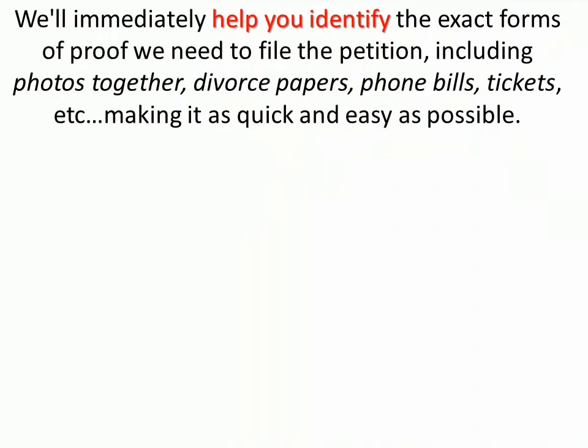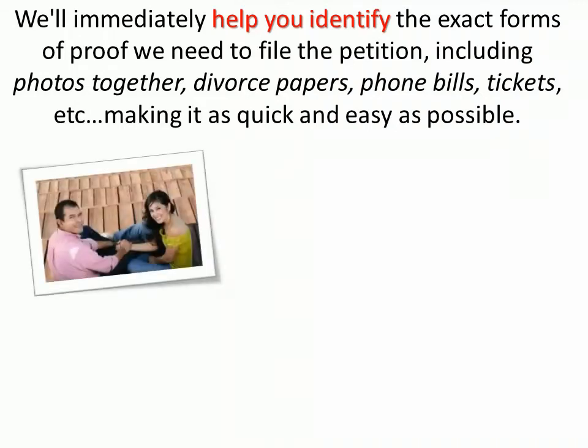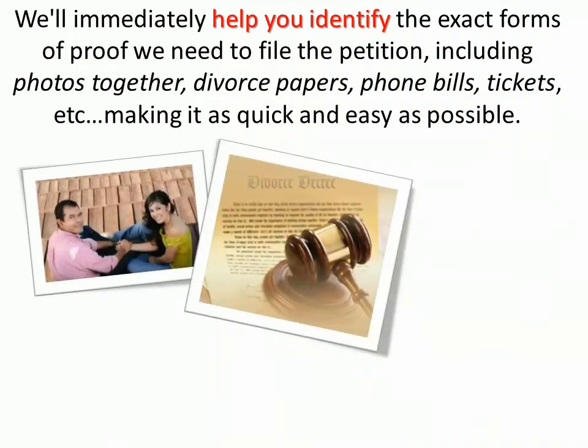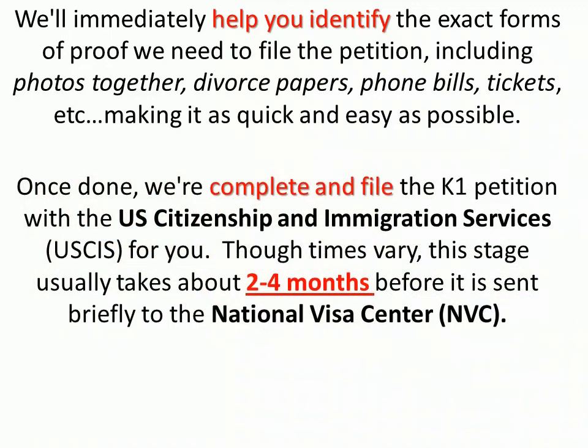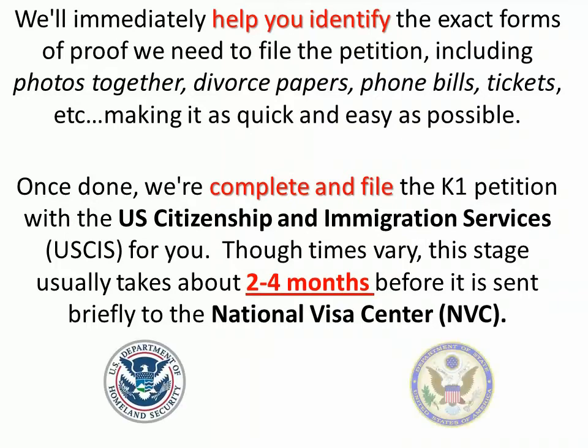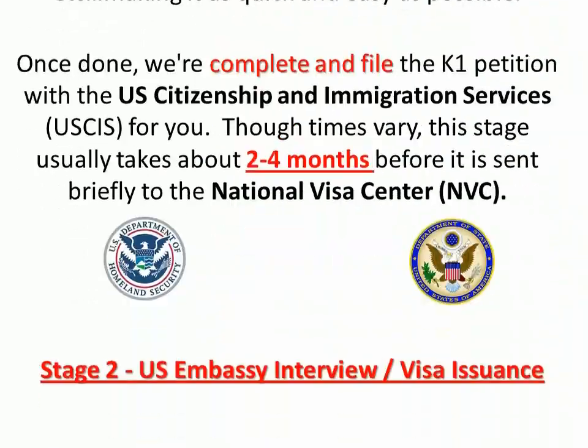We'll immediately help you identify the exact forms of proof we need to file the petition, including photos together, divorce papers, phone bills, tickets, etc., making it as quick and easy as possible. Once done, we'll complete and file the K-1 petition with the U.S. Citizenship and Immigration Services, USCIS, for you. Though times vary, this stage usually takes about 2 to 4 months before it is sent briefly to the National Visa Center, NVC.